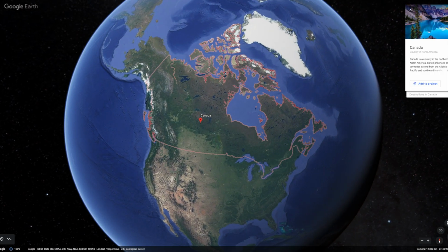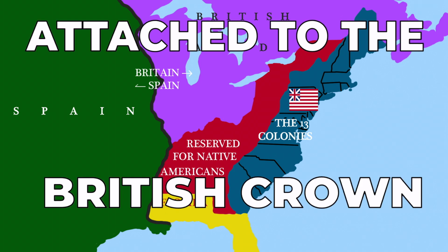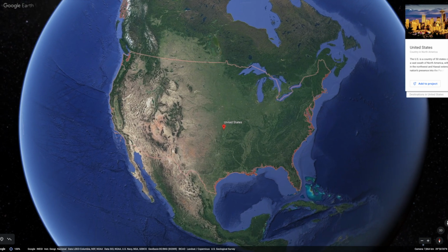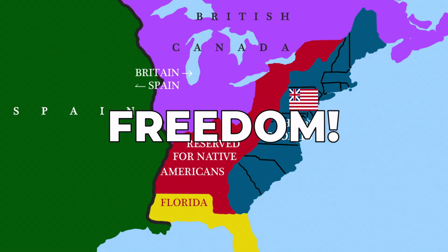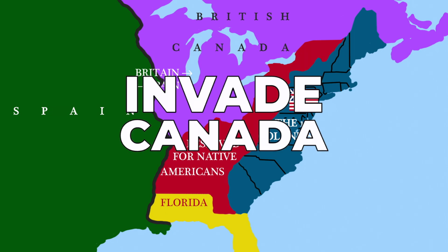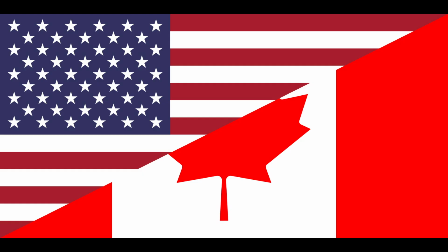This is Canada. Back in 1775, it was attached to the British Crown. Going south, this is the United States of America. In 1775, the United States was also attached to the British Crown, but they wanted out. These 13 colonies tried to invade Canada. More specifically, they tried to invade Quebec. Let's back up a bit.